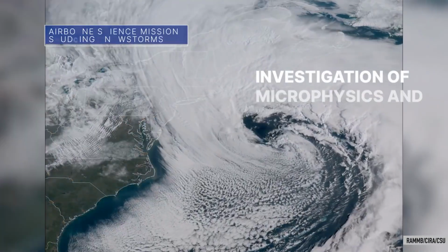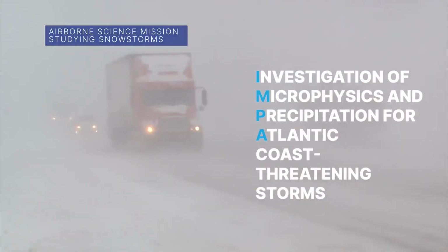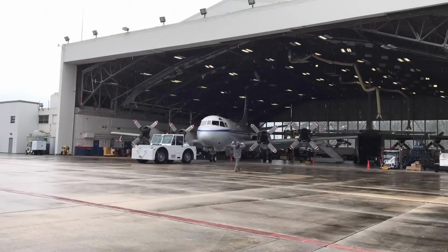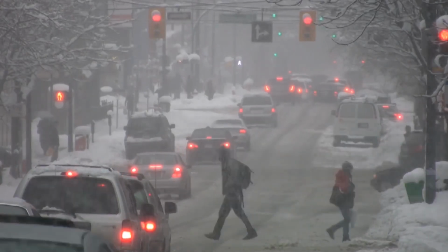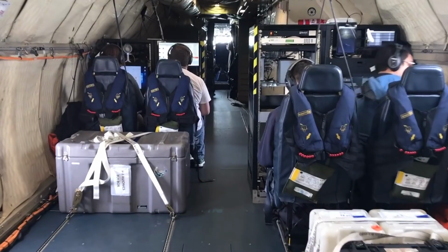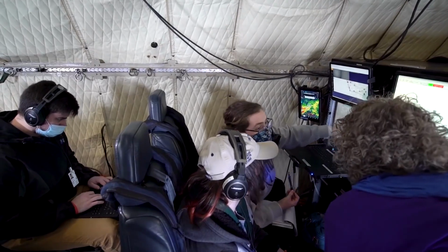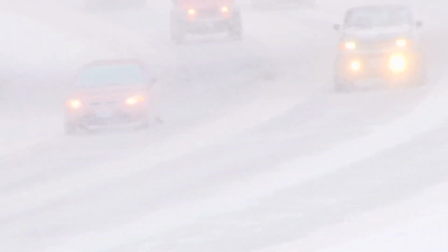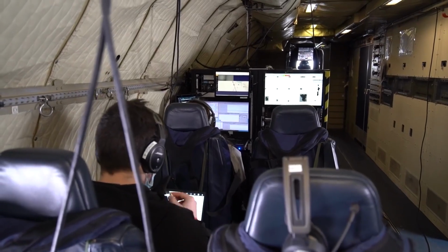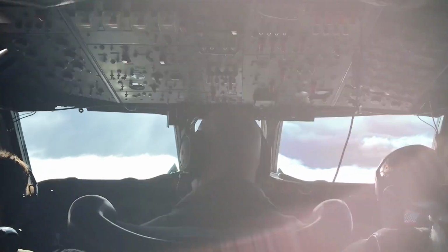NASA's Investigation of Microphysics and Precipitation for Atlantic Coast-Threatening Storms, or IMPACTS mission, is a multi-year airborne science campaign tracking snowstorms across the Midwest and eastern U.S. Data collected by a suite of instruments on a pair of NASA aircraft helps researchers determine how snowstorms develop, how much snow a storm will bring, and where the bulk of it will fall. The current campaign is the second deployment of IMPACTS and is scheduled to wrap up at the end of the month.